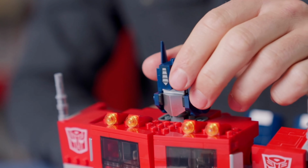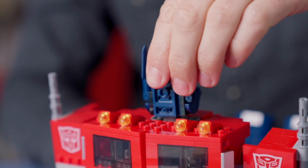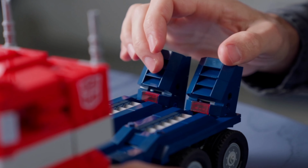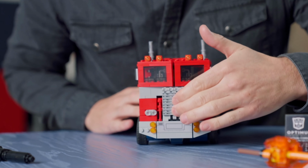I had some Transformer Legos way back in the day, but in order to transform them, you had to take them apart and build them in the car version, and then take them apart again to put them back in the human form Transformer version. But this one does it all in one, which is so cool. It's a Transformer and a Lego all in one. Looks so sick. I just don't have anywhere to put it, so that's gonna be a big problem, but I think it looks so good.